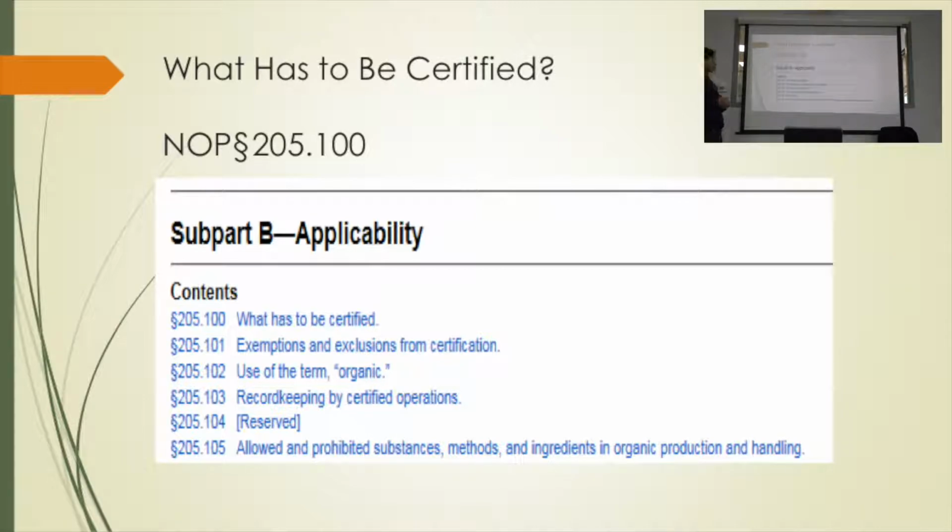They walk through everything from what has to be certified, exemptions and exclusions. We'll get to that. That's a common one in vegetables, where you'll hear that you can be excluded from the regulations. Record keeping, you guys even have a whole class on that, but that's prescribed in the rules, and so forth. And allowed and prohibited substances, that's a big one. There's a whole class on inputs used in MFA. We'll go over that a little bit too.